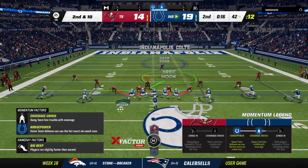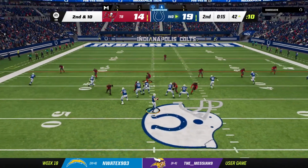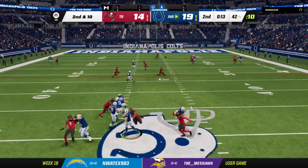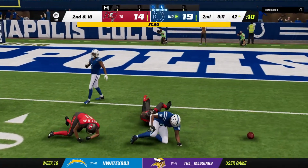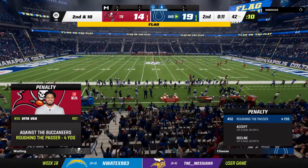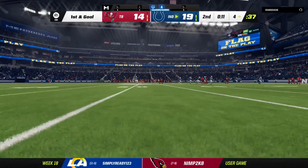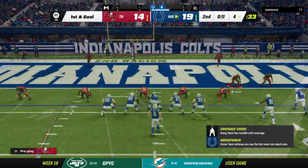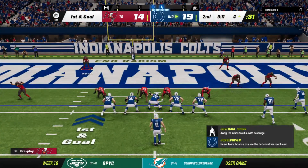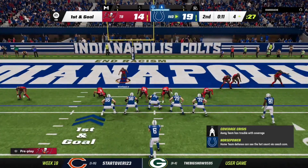Ball on the 42 as they come up 2nd and 10. Operating from the gun. O'Neal. Got a man, it's caught inside the 10. And he's going to be taken down. Plus, there's a penalty flag in the backfield. They may get 15 more on top of this. So a critical mistake, roughing the passer. Now it's 1st and goal.